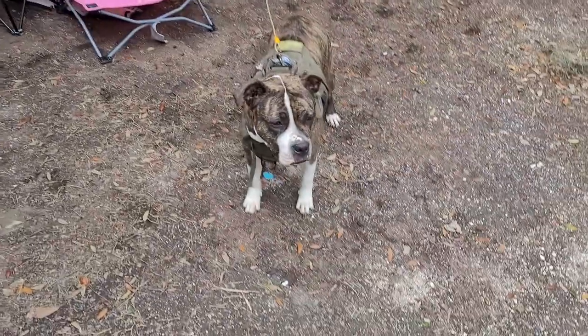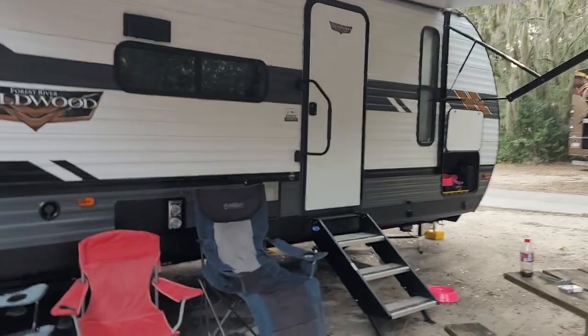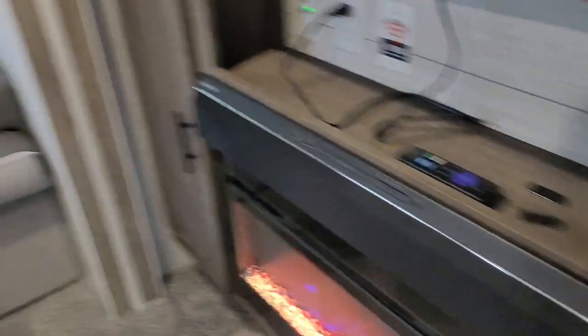What's happening. All right, so just for fun, I'll give you a little tour of us out here camping. There's Elsa. Outside kitchen. Camper. My chair. Table. Door. Inside. Fake fireplace.